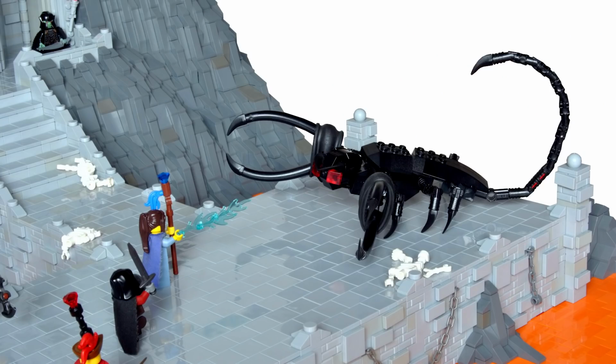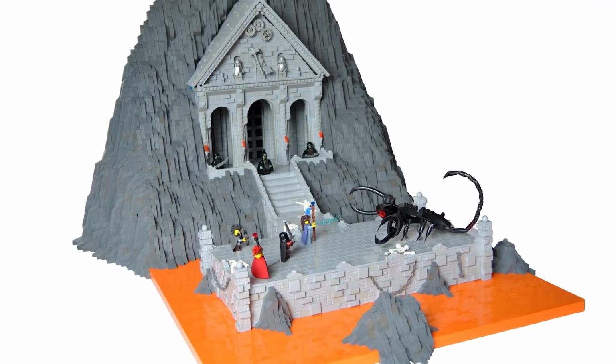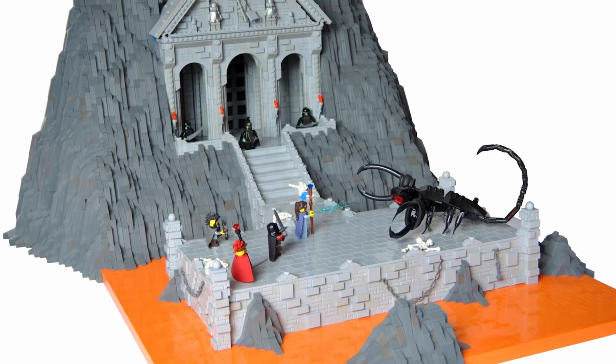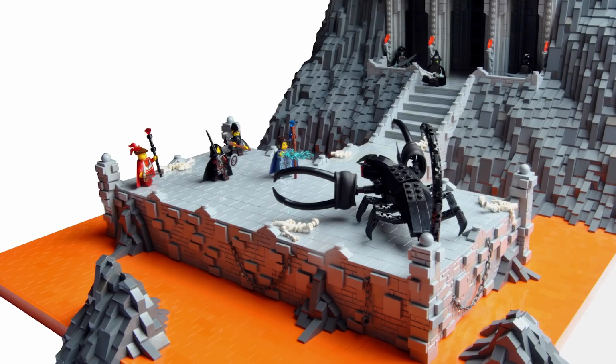There's always something I really like about a large-scale LEGO build that is made from a relatively simple color palette. It focuses all of the viewer's attention to one single point, and instead of having a bunch of little things to look at throughout a large build, you have just one really big, awesome scene, and here the standoff against the scorpion just really works well.